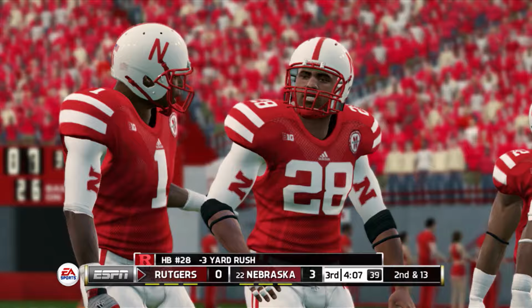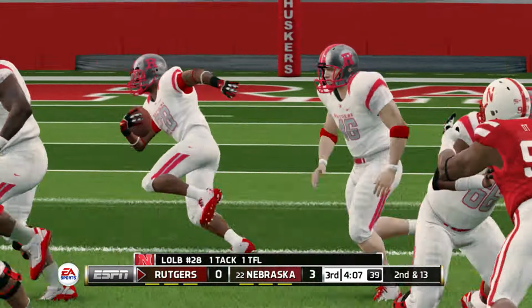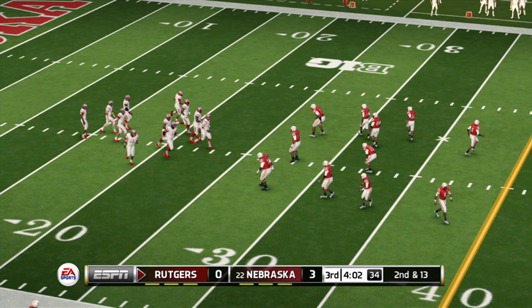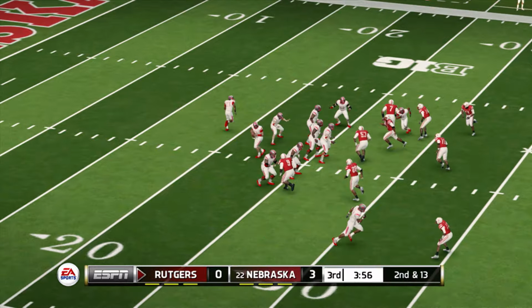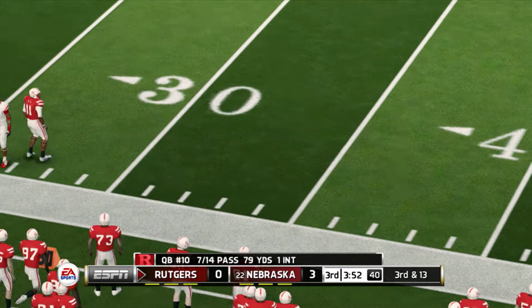Tackled for a loss. I thought they might have been able to exploit the over pursuit of the defense, but not on that play. From their own 26-yard line, it's second down. Just throws this one away.